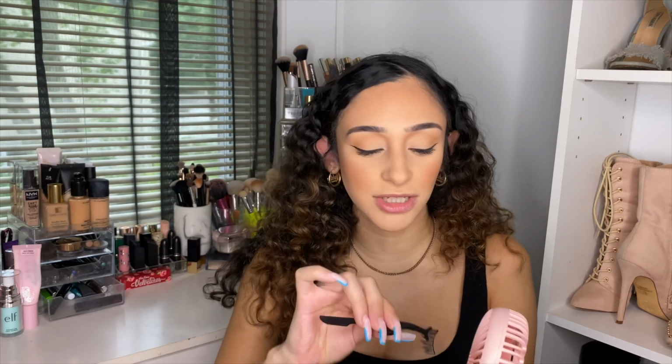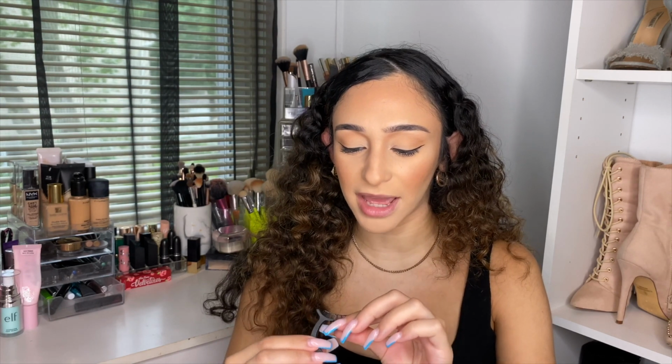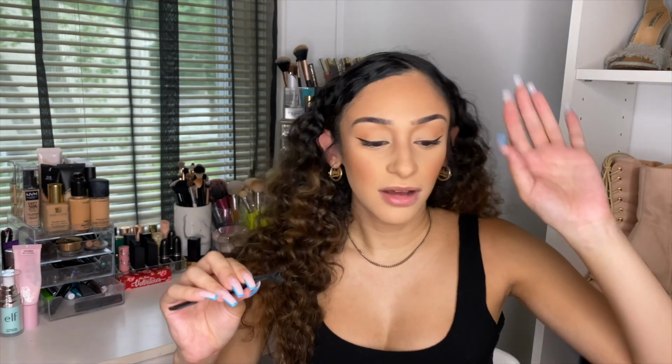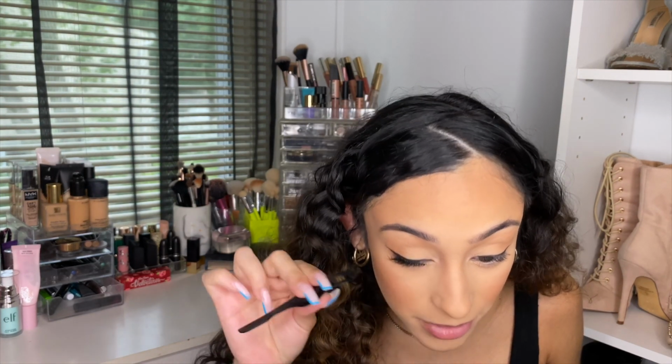I'm really interested and want to try that magnetic liner thing. That's just this magnetic liner that you put on like an eyeliner, and then your lashes just stick right to it. Very, very curious and interested in that, so maybe that will be my next little beauty purchase.